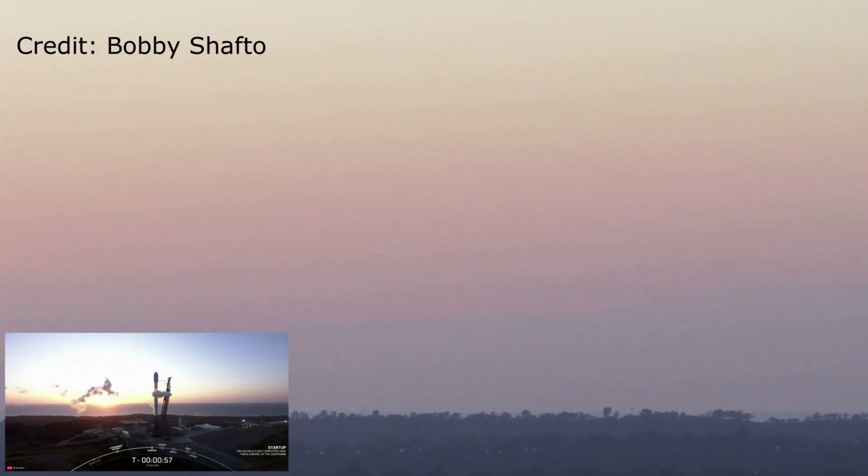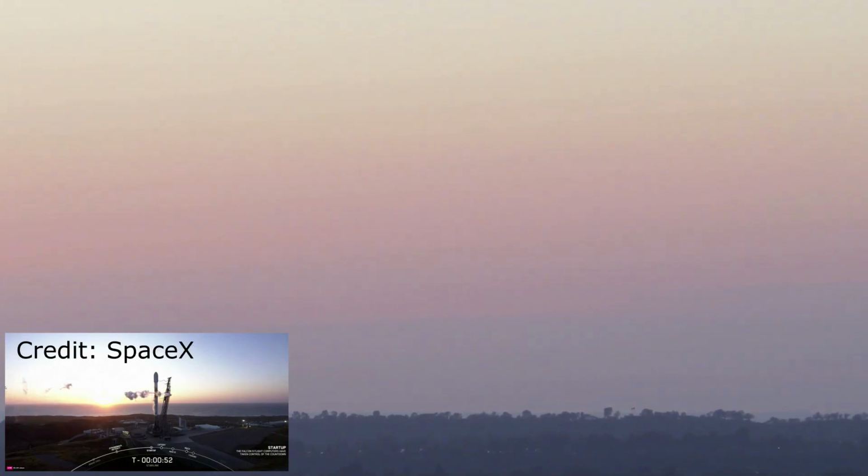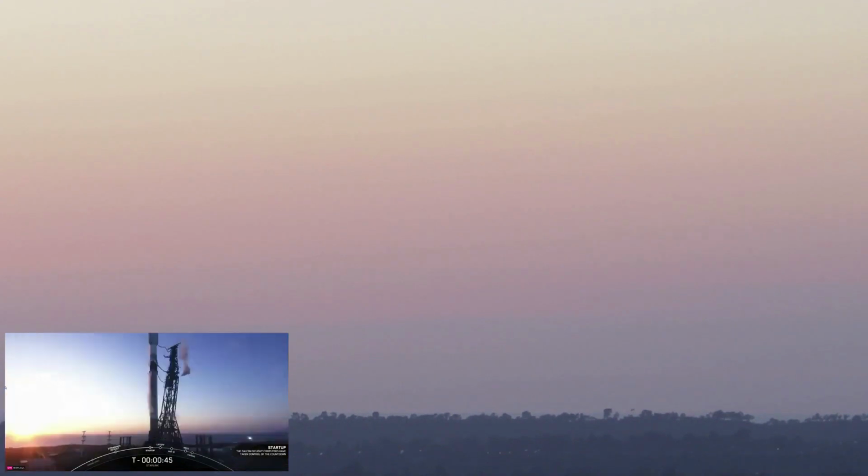Falcon 9 is in startup. And now 40 seconds out, we should hear the SpaceX launch director give their go for launch momentarily. LD, go for launch. And with T-minus 30 seconds, go for launch, we're going to go ahead and step back and listen to the final count from SpaceX.